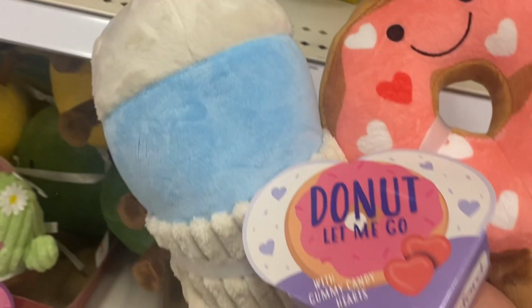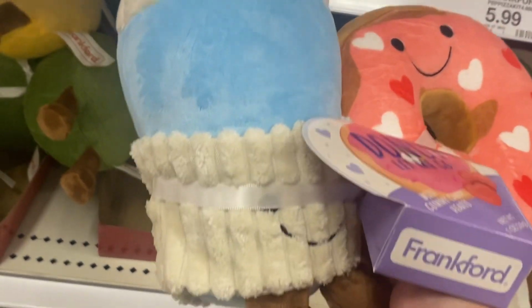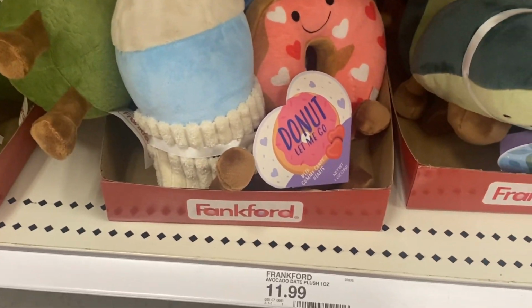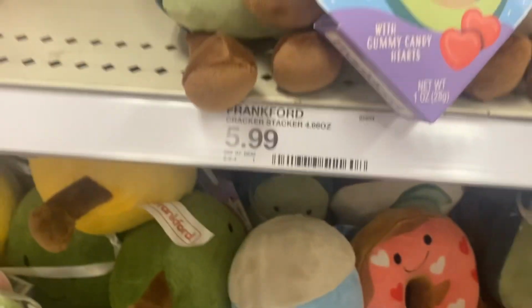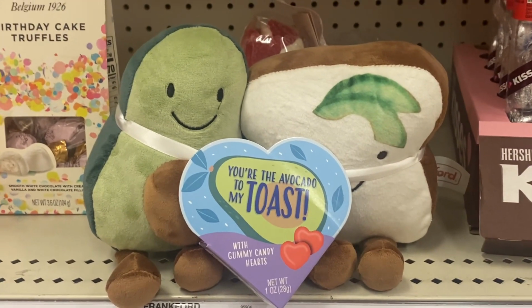The donut. I don't know what it is. I know it's a donut, but I don't know what's the other next to it. The toast and the avocado. You're the avocado to my toast. That's so cute.